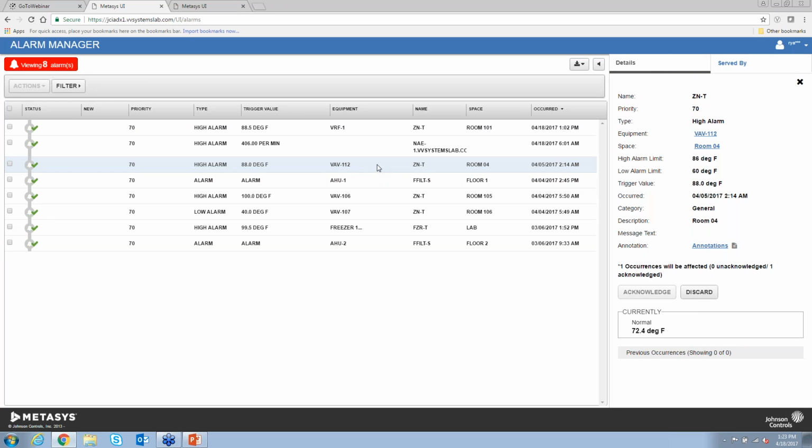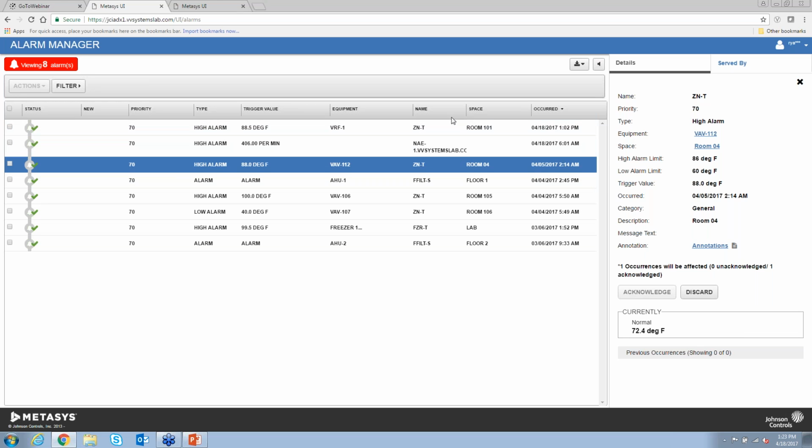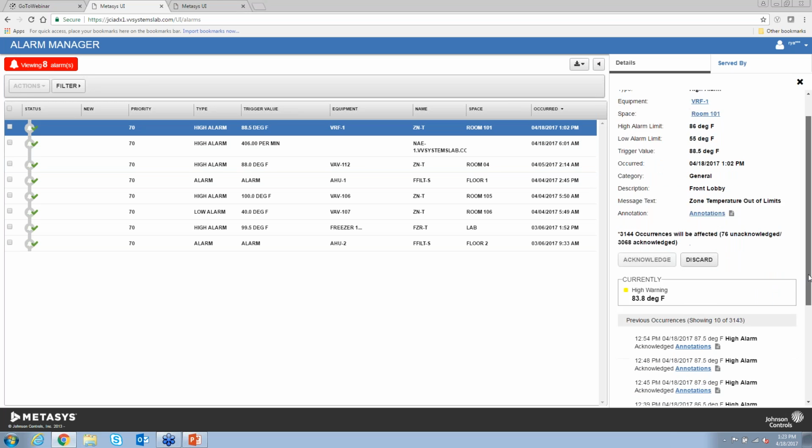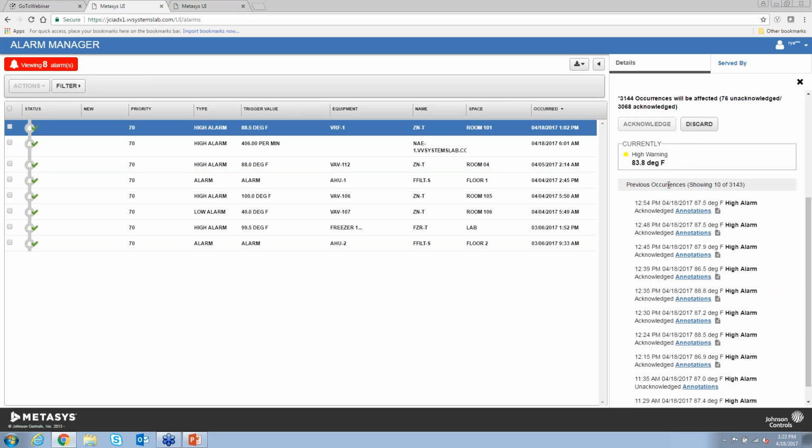So I'm going ahead, I'm clicking on an alarm in room 4. It's a temperature alarm. What we do is we roll up occurrences of the alarm, and over time, for instance, this unit might have been going in and out of alarm. The temperature, maybe there was a bad sensor or something. So we capture all those previous occurrences of the alarm.